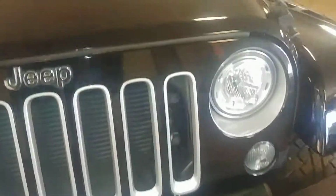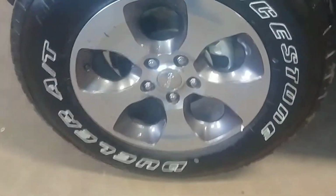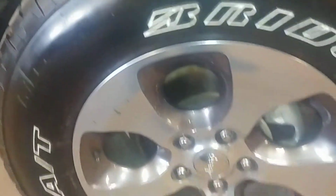Your front bumper looks pretty good. Does have a dent right here, about 3 inches. The rest of it looks pretty good. This fender looks pretty good. Here's your rear. Here's your front driver's rim. Very nice curbing. You got the tire there, which is obviously over 730 seconds.